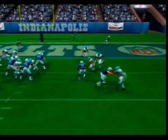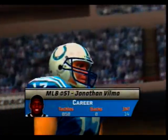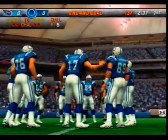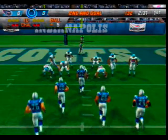Crosses it right. Jonathan Vilma makes his fifth stop of the game on that play. You've got one guy going boom, the other guy going whap, and the guy trying to run it in for the score, and he's going nowhere. They need 5 yards for a touchdown. On the 5-yard line.